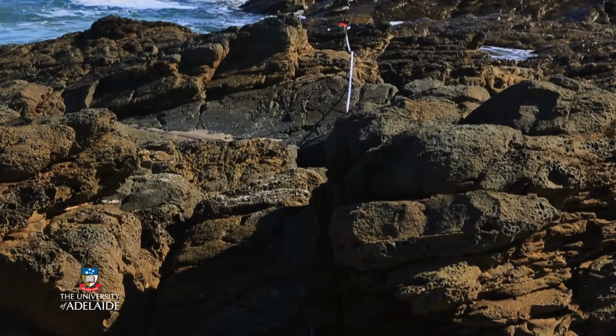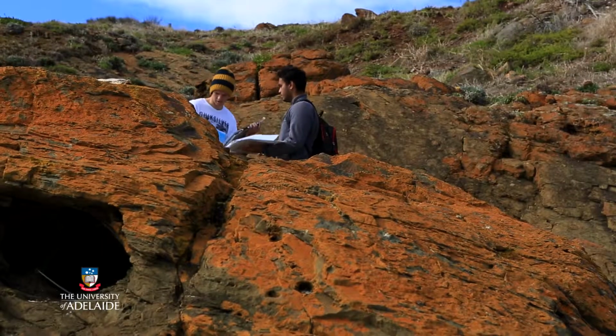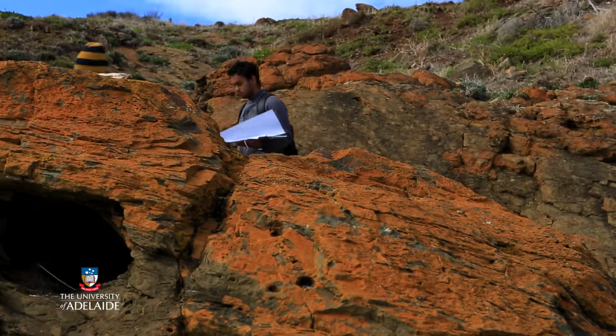The role of the geologist is to discover hydrocarbon deposits beneath the Earth's surface, and the role of the engineer is to apply up-to-date science and technology in order to extract those hydrocarbons from the rocks and the Earth's subsurface.